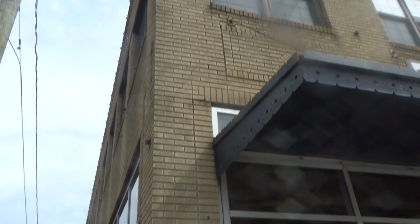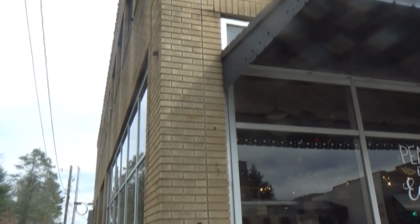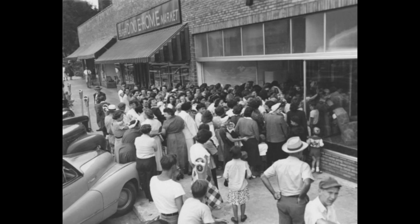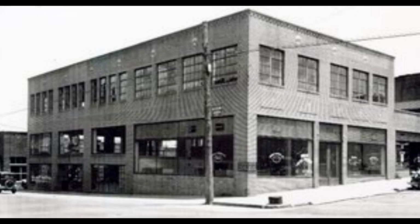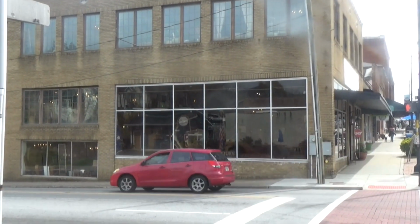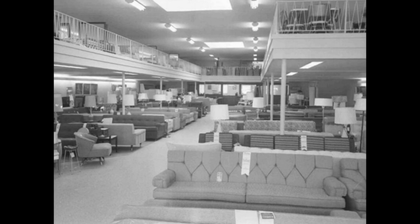So, this building that I was just in, it later served as a hosiery mill during World War II, the Wheeler Hosiery Company, and then it operated as Perlman's Furniture, of which this 1950 photo is of its grand opening. In 1968, the building became Rice Furniture, which reportedly operated at this location for 50 years. Now, here we have reportedly an interior shot showing what Rice Furniture once looked like.